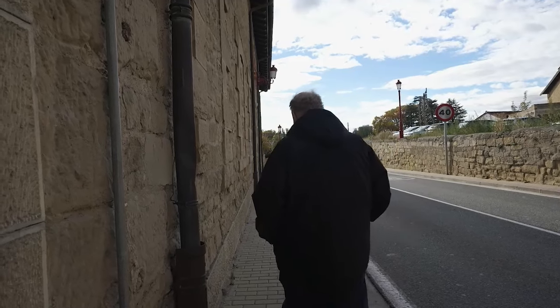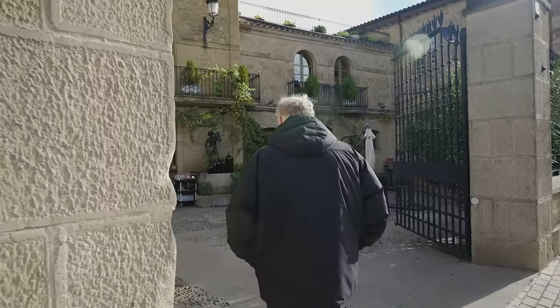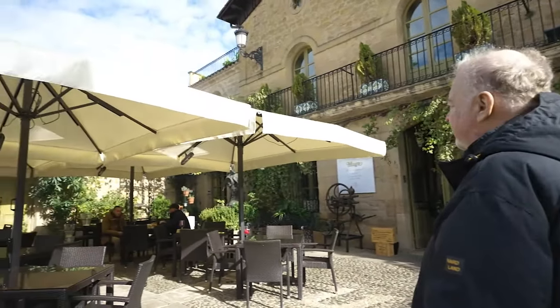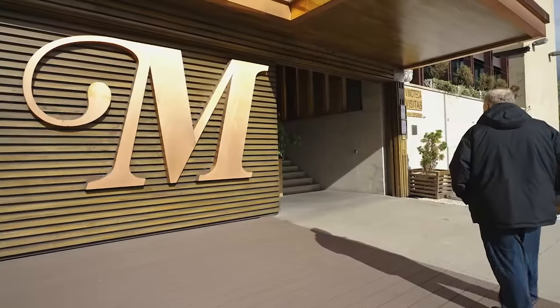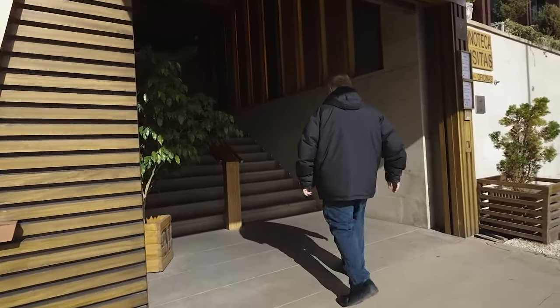While in Haro, we also visited Muga, which is one of our favorite Rioja wines. We visited the on-site restaurant and tasting room at Muga, where we were treated to some of the best wines of our trip.